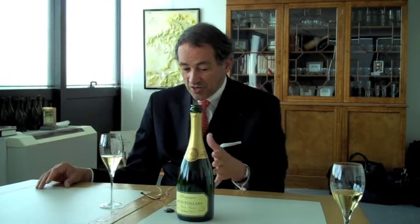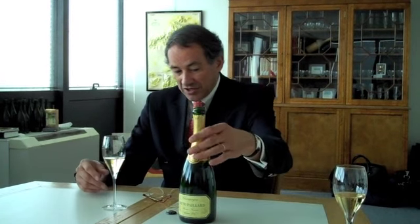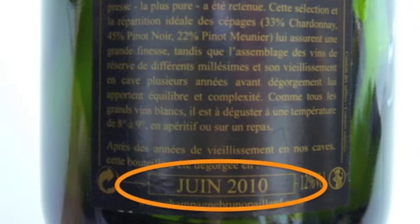The only thing is that for approximately 90% of the champagne on the market, it's impossible for the consumer to understand this because the date of disgorgement is not available. And this is the reason why I decided to put the date of disgorgement. And as you can see, it's in full letters. It's not coded.